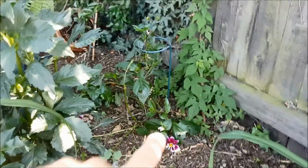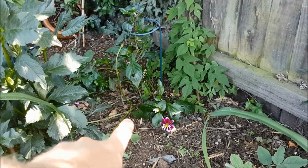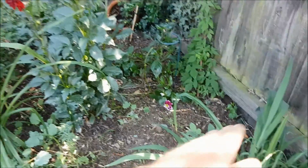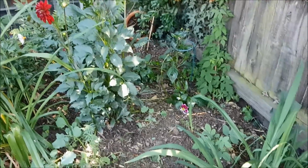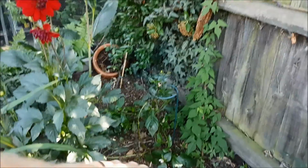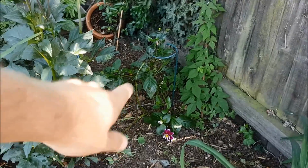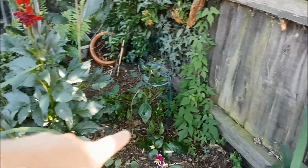This dahlia was doing quite well until the dog came along and trampled it. So I now put the gate that the chickens are in there. Every night I put it across here, because what she does is she comes charging down the garden to see if there's been a cat in this corner, and she tramples everything. So yeah, this is covered and protected now, so hopefully it will grow back.